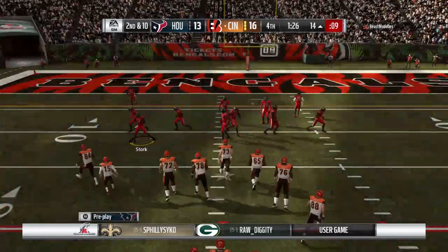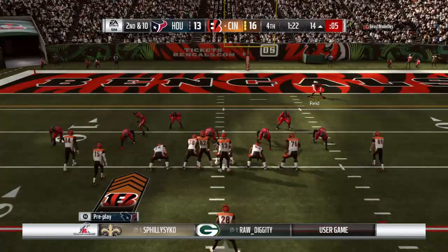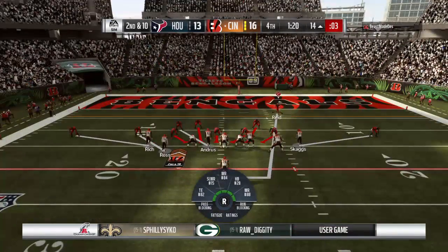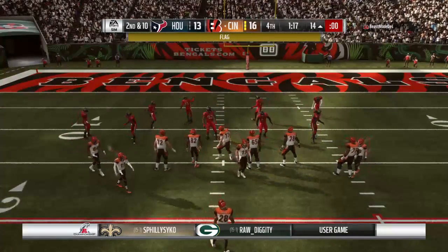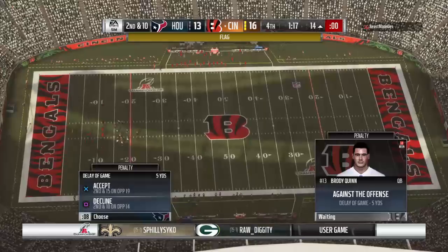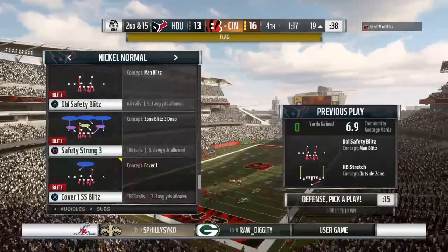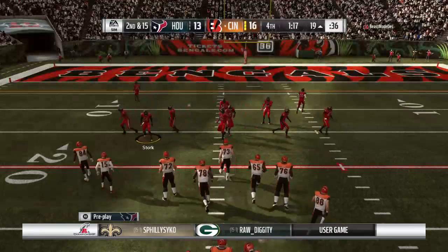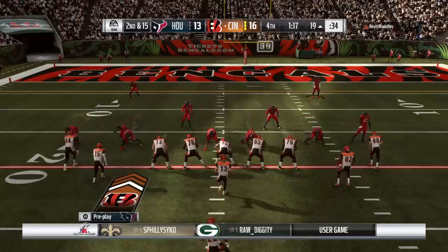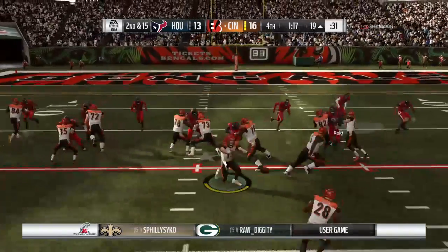Another running situation on the doorstep as they come up 2nd and 10. And the play clock is going to run out here. They're in no hurry to get a play off. He didn't even try to signal for a timeout, so they must have not been aware of the numbers. I think he lost track of the time left in the play clock and probably was trying to read the defense and trying to figure out which play to run and just lost track, and it cost him.